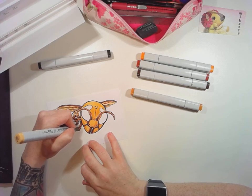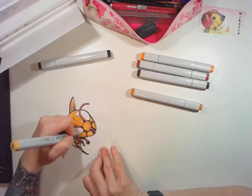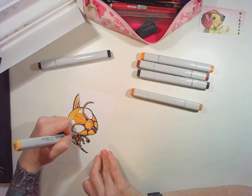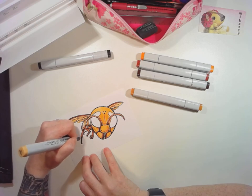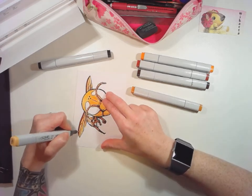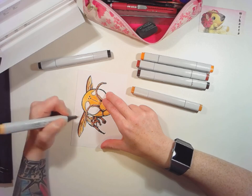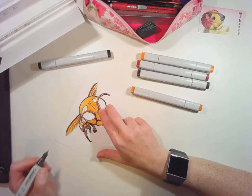One of these. Let's blend a little bit. I found that using the lightest color that you colored with to blend, rather than using the plain old blending marker, tends to work better. Plain old blending marker, I've found, tends to suck the color away, and that's not what I want. I just want the color to be blended, not taken away.